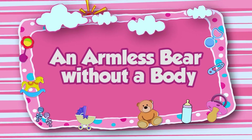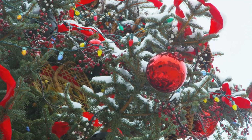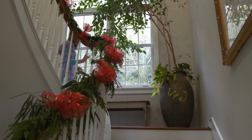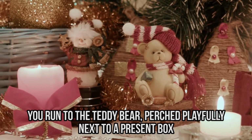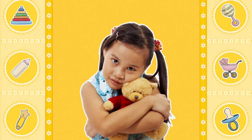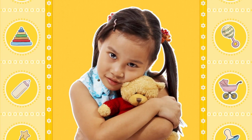An armless bear without a body. Imagine for a moment that it's Christmas morning. You run downstairs to see presents under the tree. You run to the teddy bear perched playfully next to a present box, and you giggle with delight because you got the teddy bear you've been dreaming of.